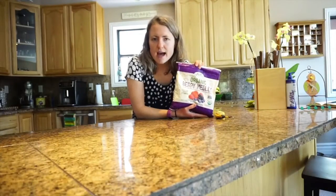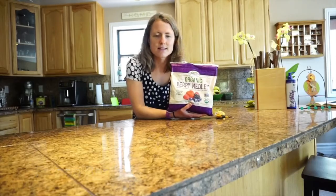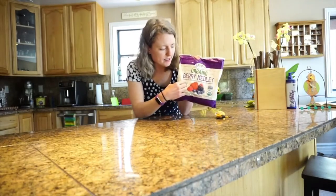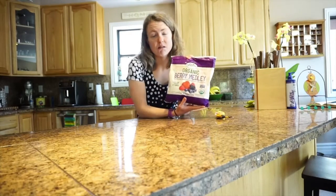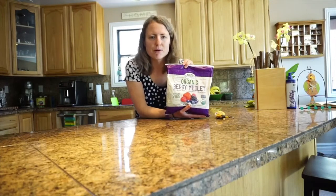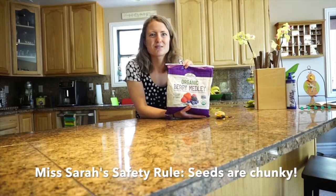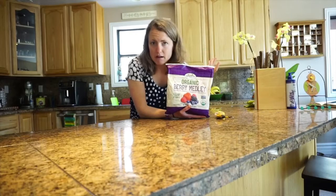I also love to add frozen berries. You can get any mix that you can find or that's on sale. My favorite mix has these berries in it: blueberries, blackberries, raspberries, and strawberries. But really, any combination is good. I just don't recommend mixes that have pomegranate seeds in them because they are seeds and the seeds are pretty big, and then your smoothie kind of feels like you're drinking sand. But if you like that, go for it.